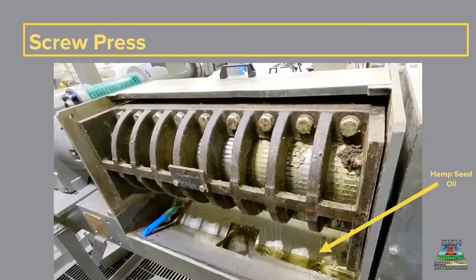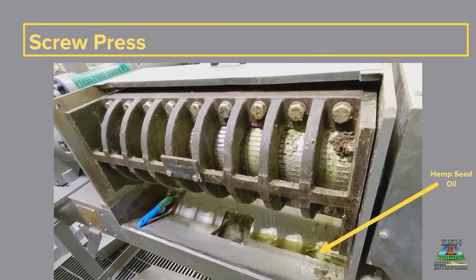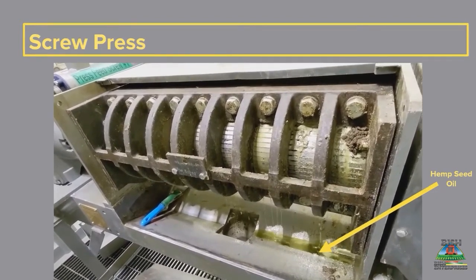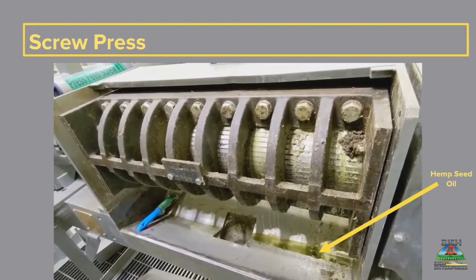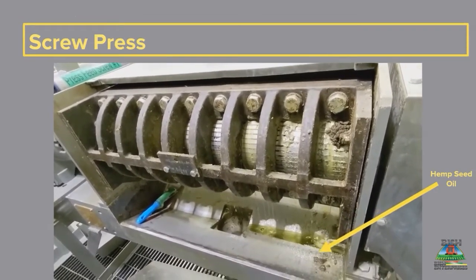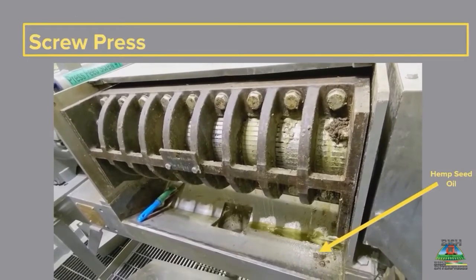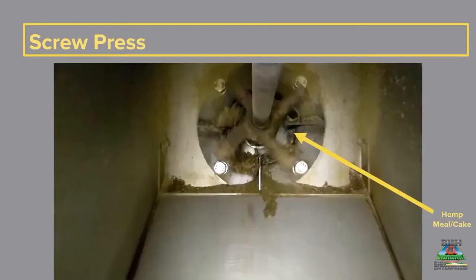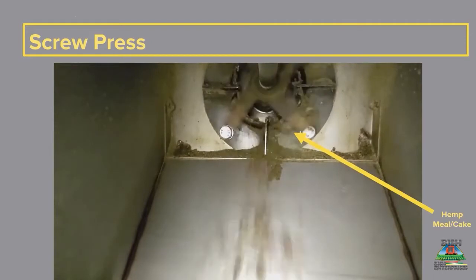So this is the inside of a very large seed press. This is what you call a long barrel seed press. And essentially, it's continuing to move grain into it. And what's coming out the bottom of this is going to be the oil. Now, as we look at the front side of this screw press, we're going to see the hemp meal, or the hemp cake, as it's called, coming out. So this is going to be the byproduct of pressing for oil.